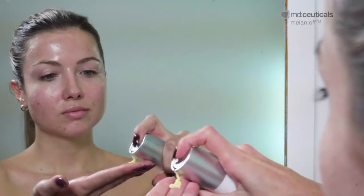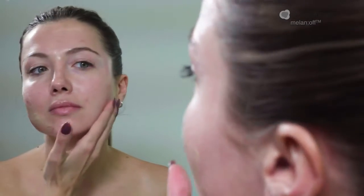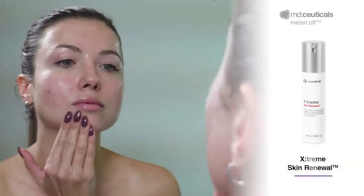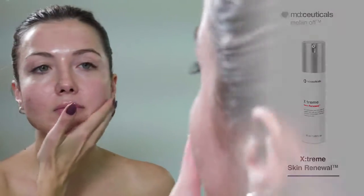After the application of Melan Off treatment, the face is usually slightly tight and can feel itchy. During the entire treatment period, it is recommended to apply Extreme Skin Renewal whenever necessary. This is a highly moisturizing cream with an intense, regenerating and repairing effect.